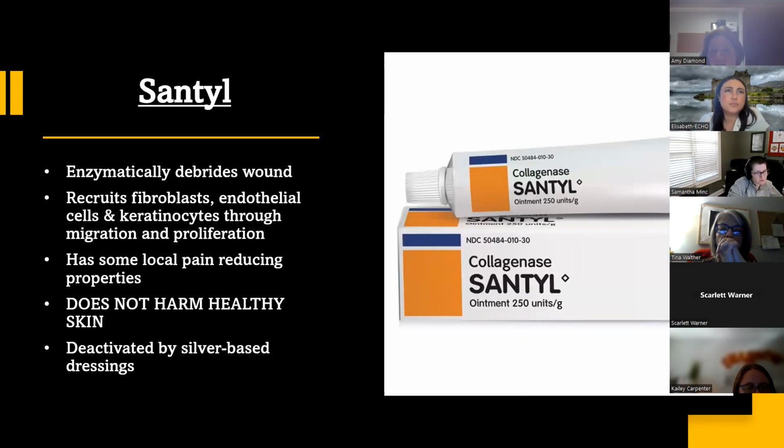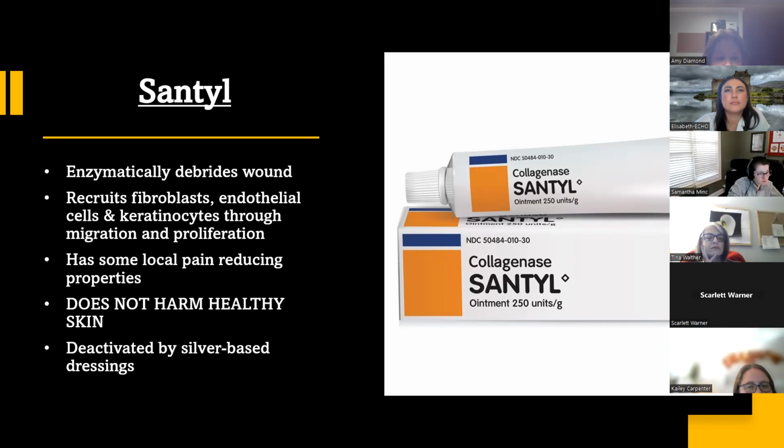This other ointment is Santyl. Santyl provides enzymatic debridement, i.e. it'll eat away the bad tissue. It also chemically recruits fibroblasts, endothelial cells, and keratinocytes through migration and proliferation. It has some pain-reducing properties as well. I advise patients of that. I tell them it's not necessarily going to take all their pain away, but sometimes it can certainly provide some local diminishment of pain. And I really wanted to stress this: it does not harm any healthy skin.